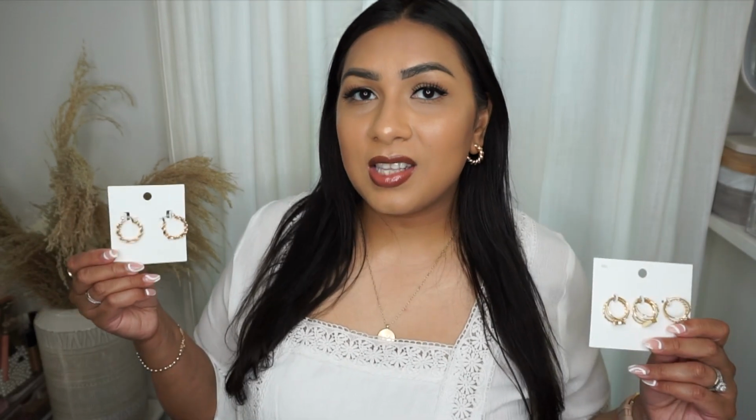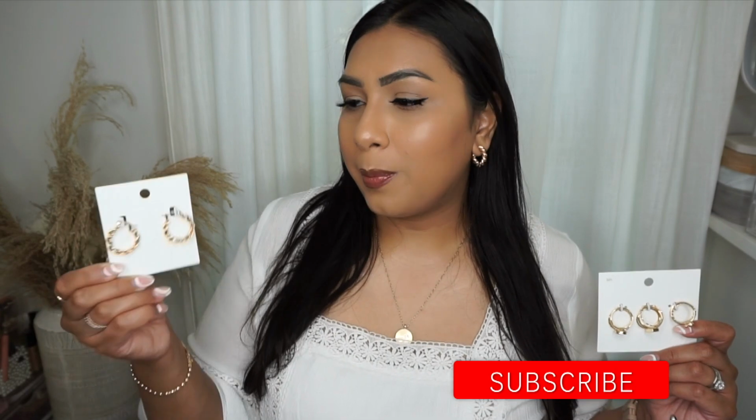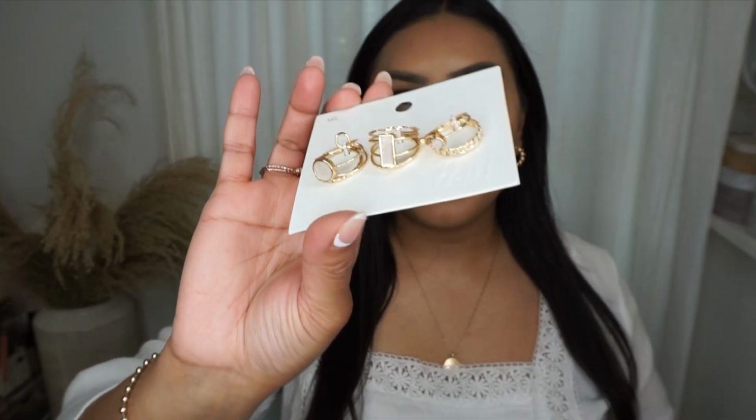Now H&M jewelry doesn't last forever because it's not gold plated or real gold or anything like that, but it does last for a decent amount of time. So I feel like $5.99 for a pair of earrings that's going to last you a couple months is a pretty good deal. Next up we have this set of rings.